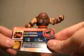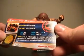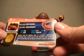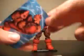On the back, of course, it says real name Kane Marco, code name Juggernaut, hair red, eyes blue, height 9'5", blah blah blah, weight 1900 pounds. Powers, class 100 strength level, is seemingly indestructible, unstoppable being. Expert hand-to-hand combatant. Once he begins to walk in a given direction, no obstacle or force on Earth is able to stop him. So, definitely very powerful.